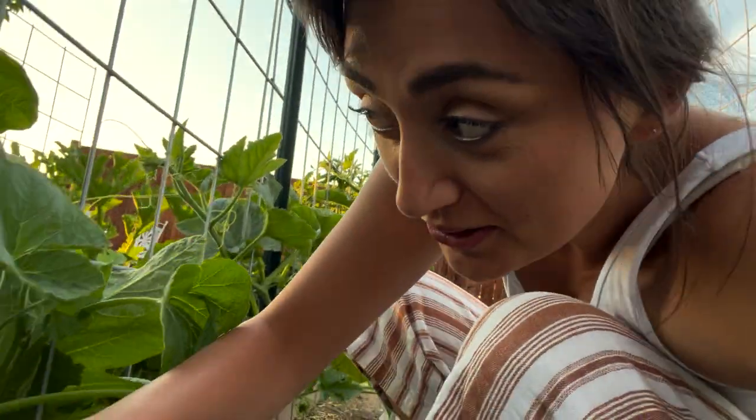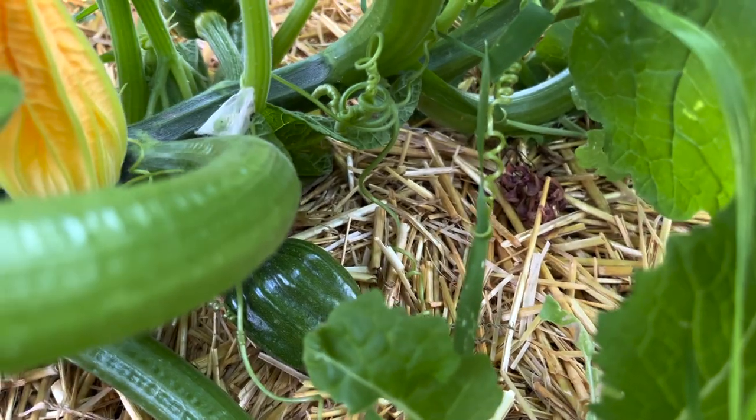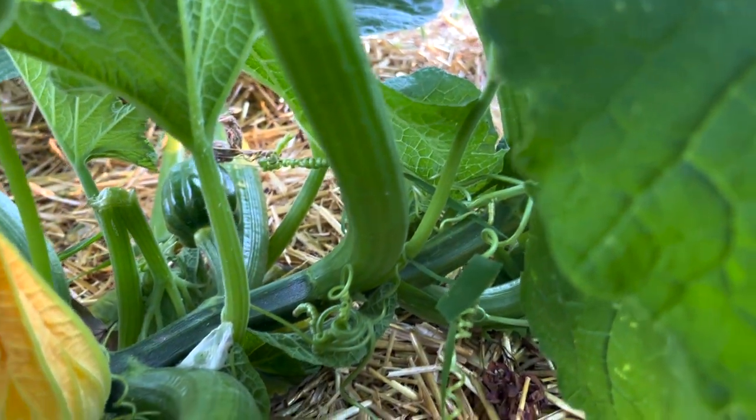I'm spying on my acorn squash. And I have little babies. They're so cute. Let me show you. I have one right here. And then one back there.